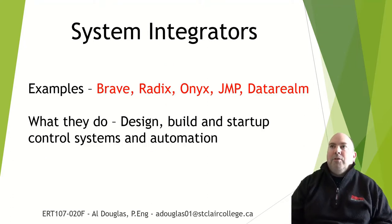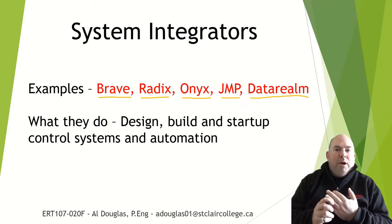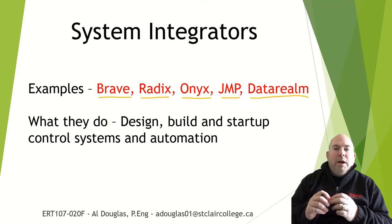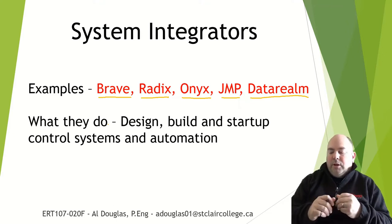So let's first talk about system integrator. So examples of companies that would be considered a system integrator: Brave Control Solutions here in Windsor, Radix here in Windsor, Onyx Engineering here in Windsor, JMP, very big in the London area, and Data Realm, another one here in Windsor. So what is a system integrator? These are companies that basically do design, build, and startup of control systems and automation systems. So they typically do not build machines themselves, but what they do is they are probably an office that has people that work there that sell their engineering and design services to other companies. Okay?